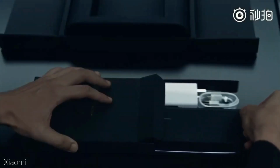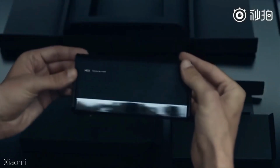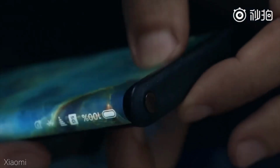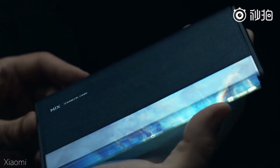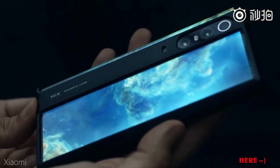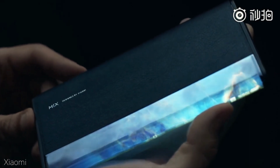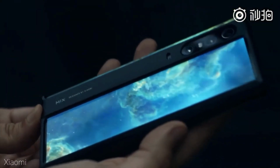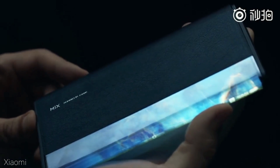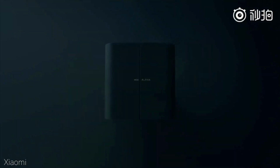Once you turn it around, there's another display where you can set up any widget and stuff like this. Also in the box you get all the usual stuff, like a special case made for this phone, which looks like a small book, and also a couple of adapters for headphones and stuff like that. Yeah, it's brilliant. Be quick, this phone is absolutely amazing, and because it's a limited edition, remember, Xiaomi said they will probably make just 500 phones, which cost $3,000.